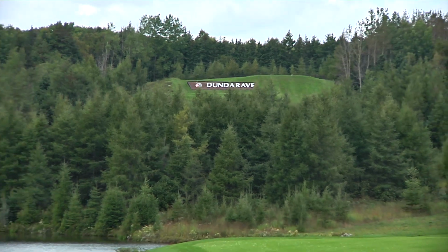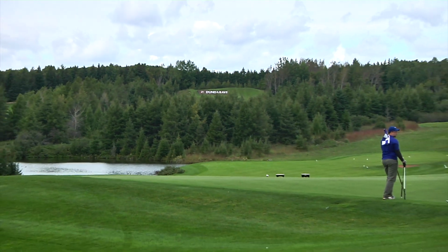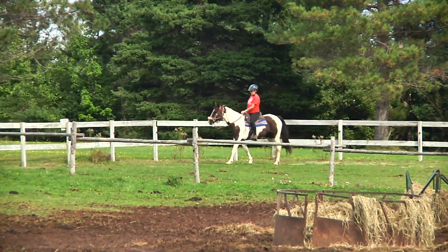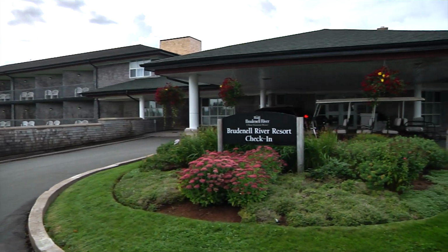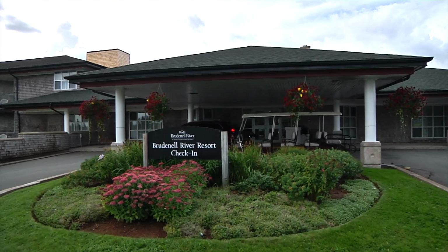If you're not into fishing but you like golf, they have a big golf course, they have a restaurant, you have kayaks, canoeing, they have tennis courts, horseback riding. Just a very comfortable, well-appointed facility to stay at if you're up here catching giant bluefin tuna. I totally recommend this place.